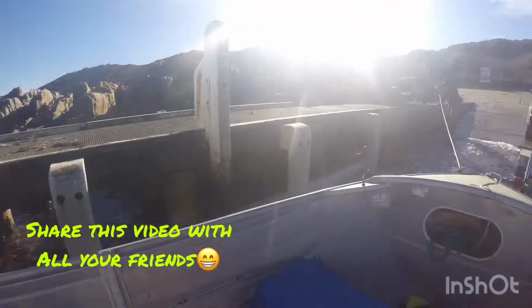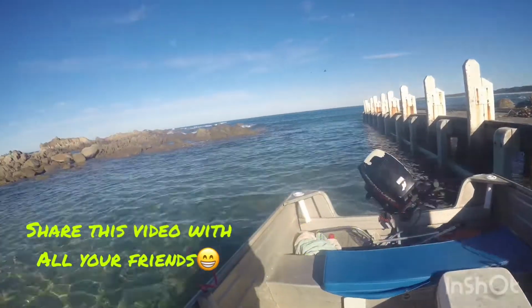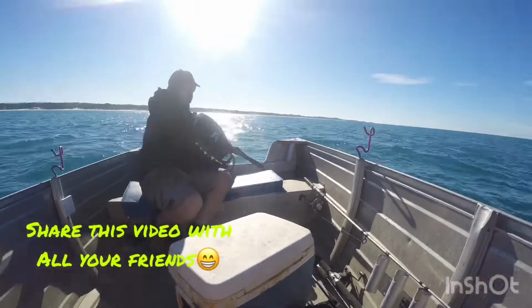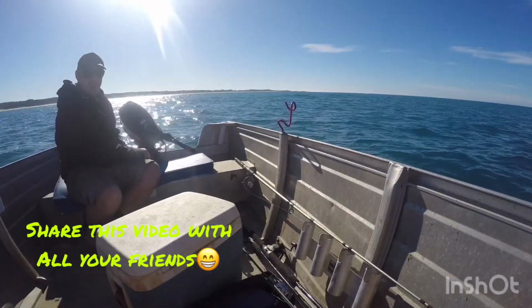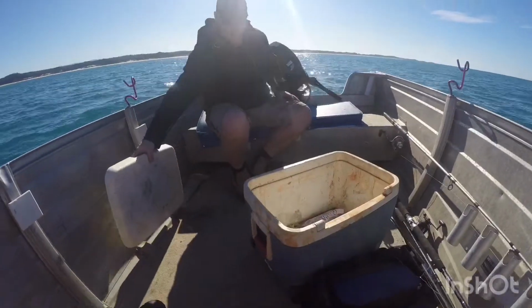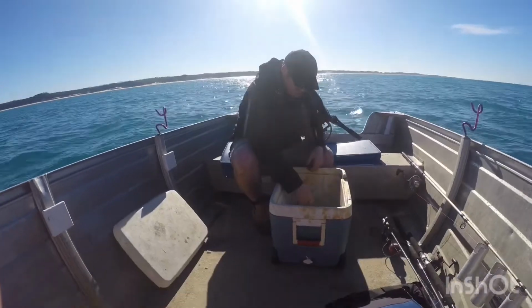We're off for day two at Cape Conran. Here we go. Okay guys, so something a little interesting has happened. We were just driving and one of our propellers just fell off. So we're just gonna drop a fish. Might as well have a fish now that we're here.